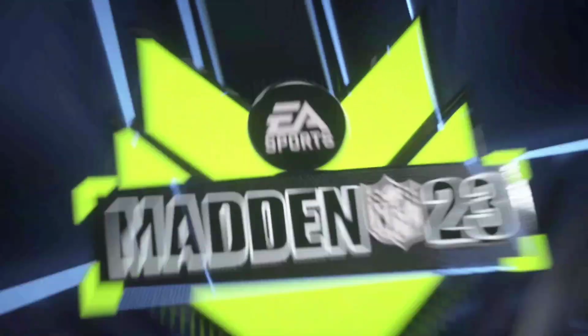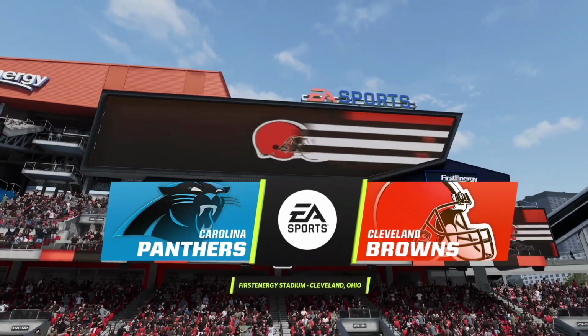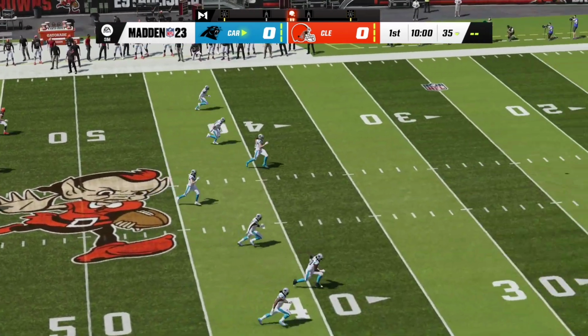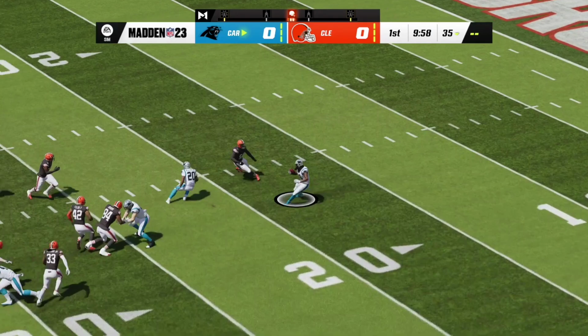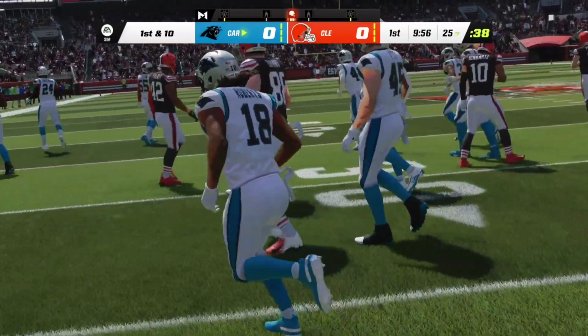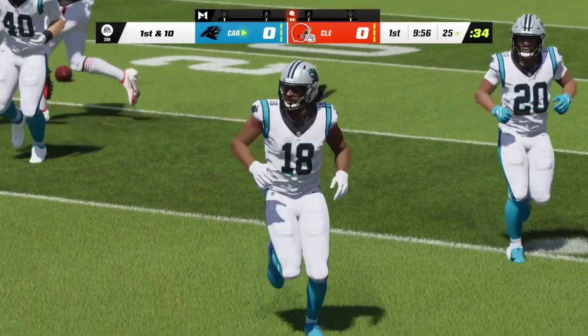EA Sports coverage of the National Football League brings us to First Energy Stadium in Cleveland, Ohio. Coming up, we've got what should prove to be a good one between the Carolina Panthers and the Cleveland Browns. This will be fielded inside the 5. And the tackle is going to be made right there at the 25-yard line. Here's the Carolina offense as they get ready to take over here.